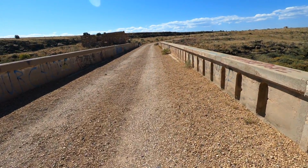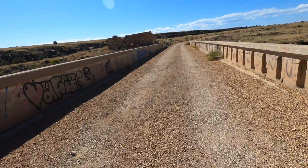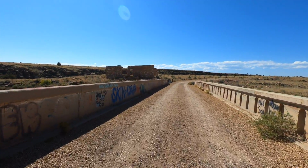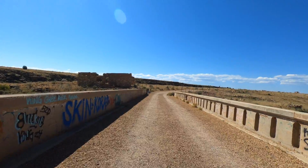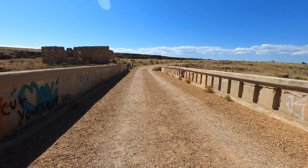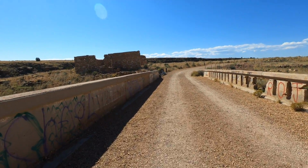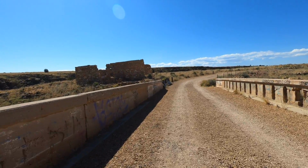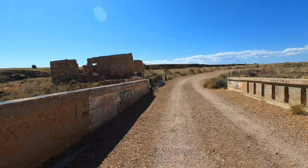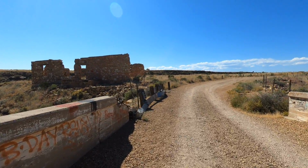Here's this bridge. This is Canyon Diablo Bridge. That's the canyon down below here, Canyon Diablo. But this bridge is actually on the National Register of Historic Places, which is kind of cool. I'm not sure how good a shape the bridge is in. I don't know that it's going to last out here forever, but cool that it's still standing. It's recognized as a historically important kind of deal.